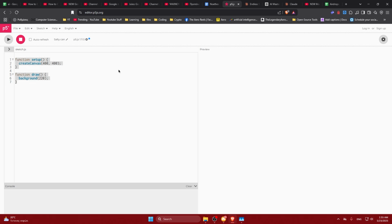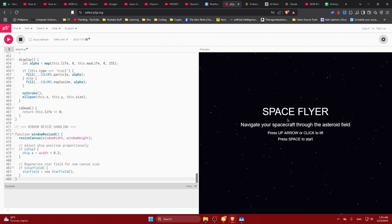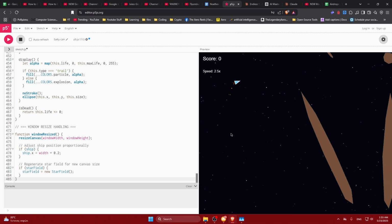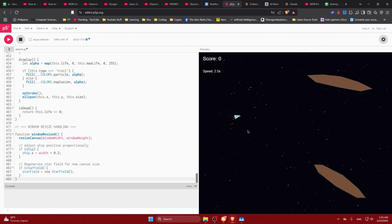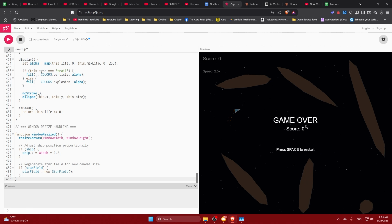Okay, so right now we're going to go ahead and test out the game. So Space Flyer, navigate your spacecraft, up arrow or click to lift, space to start. Okay, so I really like this specific opening screen. Let's check it out. Okay, so I really like the speed of the game. Okay, so this is a difficult obstacle and game over. Let's try it again. So I gotta say that the game looks nice. I don't like the obstacles. I think they're very bad. And yeah, okay. So the game seems to work.